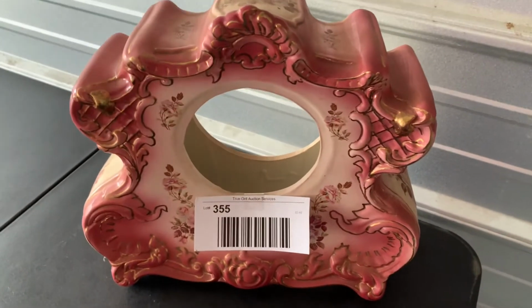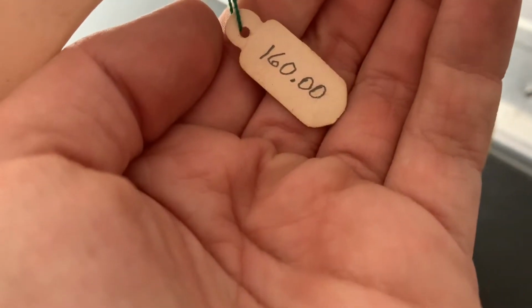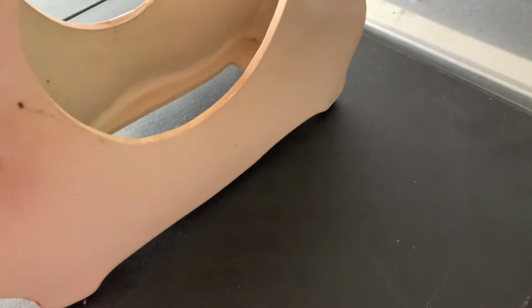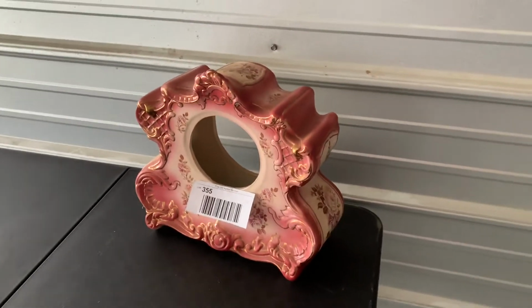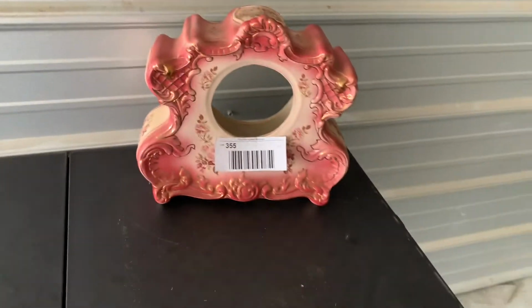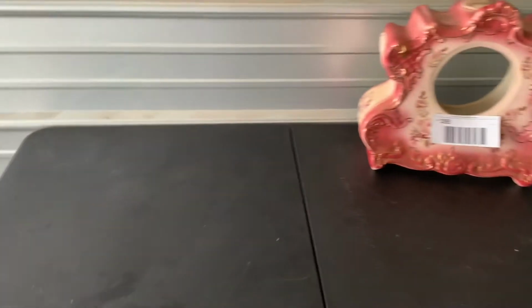First thing is this very old floral clock case. That tag's from 2000, but they wanted $160 for it back then. I will probably ask $100 for that. I saw one with the clock in it, and it was smaller, but they were wanting $250, and it had many watchers. So there's that.